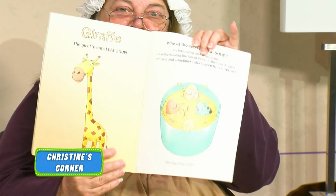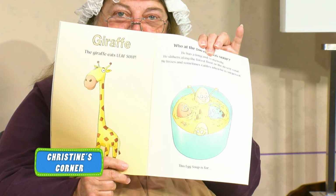Who at the zoo eats leaf soup? She picks fresh leaves from the highest branches. She has a very long neck. She is the tallest animal in the world. This leaf soup is for, yes, the giraffe eats leaf soup. Yummy.